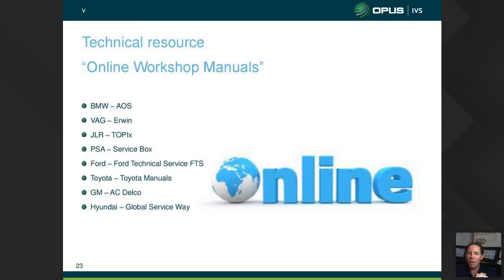Another way we can get technical resources is through online workshop manuals. BMW AOS, we can access online workshop manuals from them. Through our VAG vehicles, we can log on to Irwin. These are all subscription-based, so we pay for these. And you can pay on an hourly basis or a daily or a yearly basis. I generally buy it for a couple of hours or for a day, and then I'll just charge it on to the customer. And this is where you can get the information. The great thing is you can download this presentation afterwards.